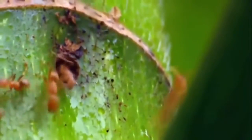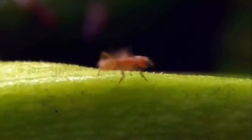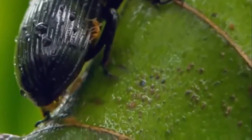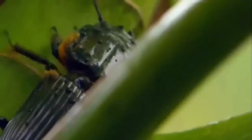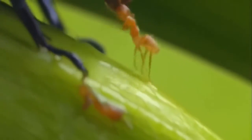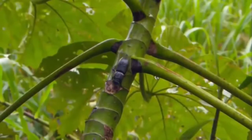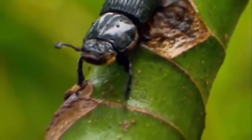Movement on the stems alerts the ants. The workers mobilize and immediately respond. They track down their target and attack. The ants have a ferocious bite and grab the soft parts of the beetle. The beetle is soon covered with ants. Fighting for its life against an army that's defending its home turf. For the beetle, a hasty retreat is the only option.